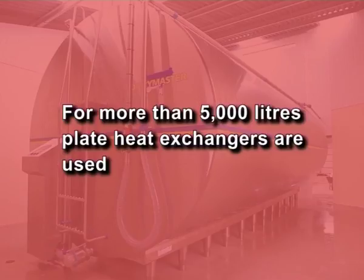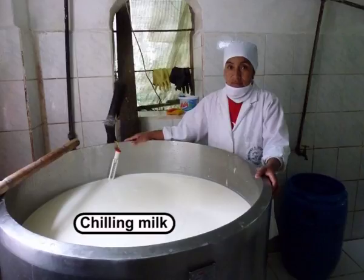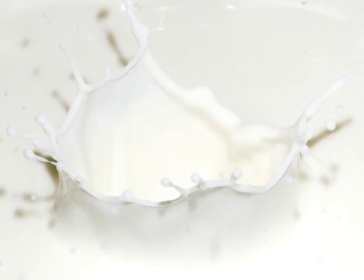For more than 5,000 liters, plate heat exchangers are used. In plate heat exchangers, the milk is instantly chilled to desired temperature. After chilling, the milk is pumped into insulated storage tanks. The milk is then standardized to desired fat and milk solids not fat, that is SNF levels, to the legal standards before it is pasteurized.